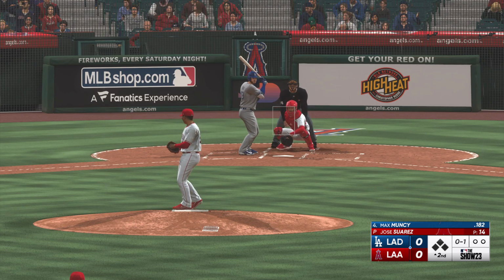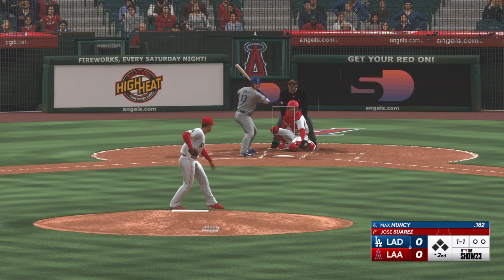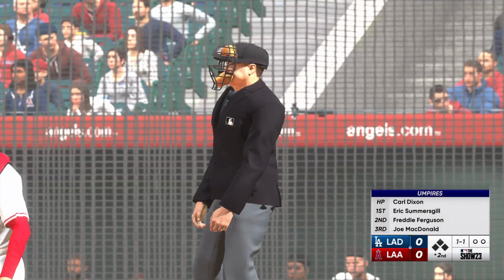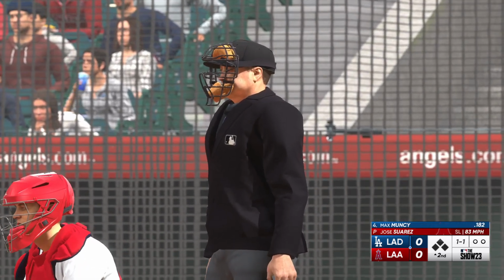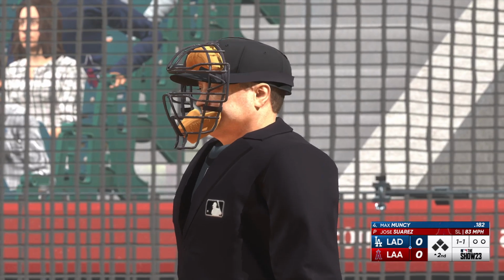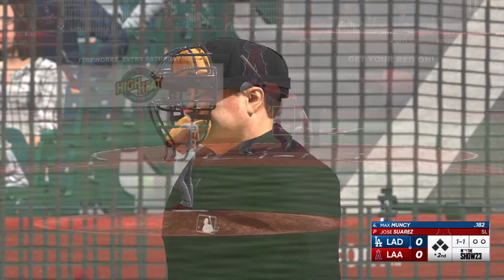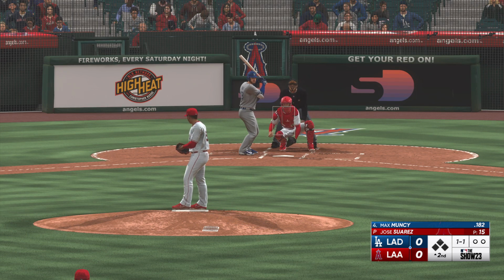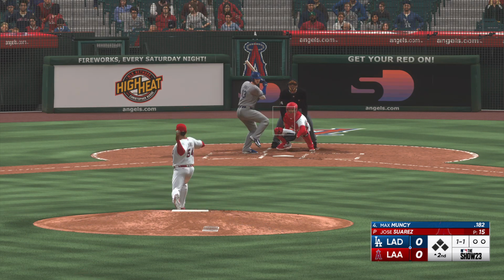Left-hand hitter waits. And that's down and away. Carl Dixon working the plate in this one. You know, we often hear and talk about umpires being a pitcher's umpire, but Boog Dixon may be a little bit more hitter friendly than most. He's kind of tight on the corners, so we'll see if that comes into play at all in this one.